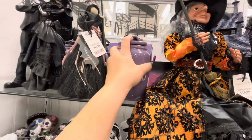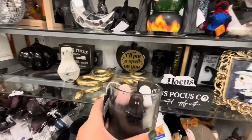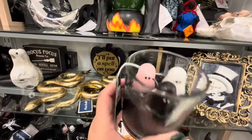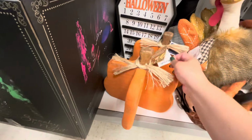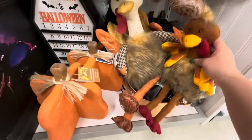For $12.99. No way, another one of these viral candles. This is incredible. $7.99. These are so like a popular find. Wow, there's another one. Look, then they have these wooden pumpkins for $16.99. They're cute for fall. And then the brown turkey.